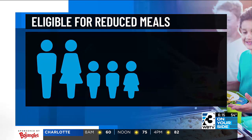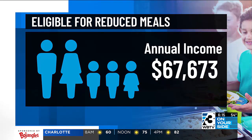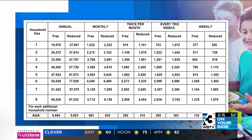That same household size with an annual income of $67,673 will qualify for reduced lunches for children. There's also a breakdown available for those receiving monthly, bi-monthly, or weekly paychecks.